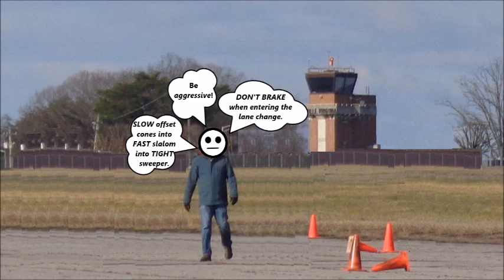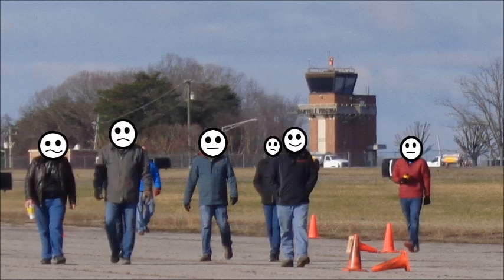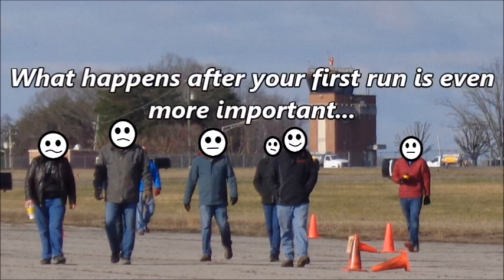Walking the course will give you a lot of useful information to help you put down a fast first run. But it's worth noting that things change at speed. This is especially true for high-speed sections and braking zones. Course walks are an important first step in finding speed. But what happens after your first run is even more important.